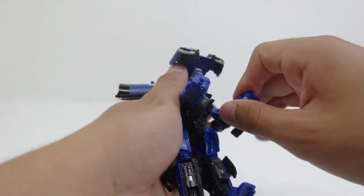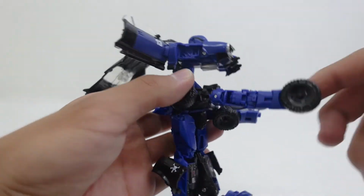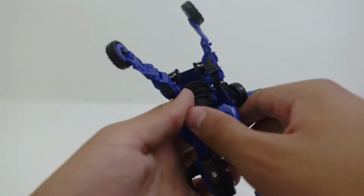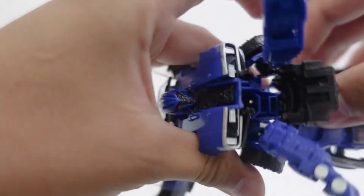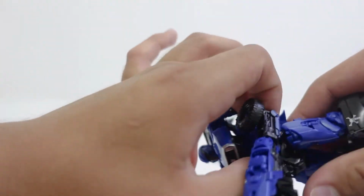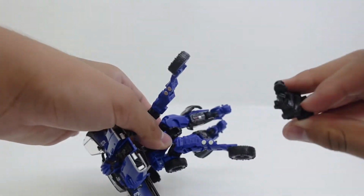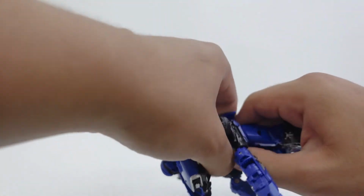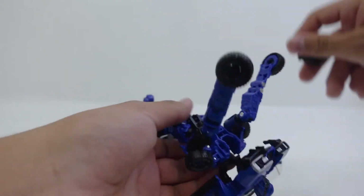Just flip this like that, so that we have the wheels facing like that. Then after that, you're gonna have to fold out the wheels like so, and just leave the wheels like that. After that, you're gonna take off this little torso area over here, and then detach the bottom area of Dropkick toward the middle area. To provide some extra clearance, I recommend removing this little torso plate if you haven't done so already. And then just detach those pieces right there.